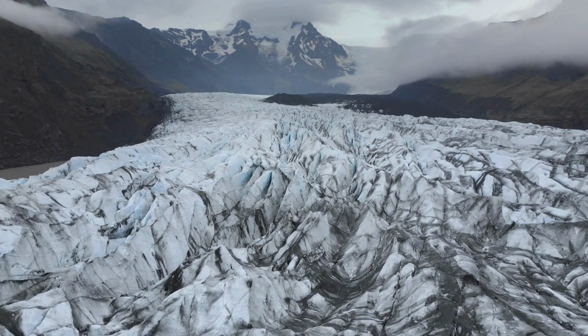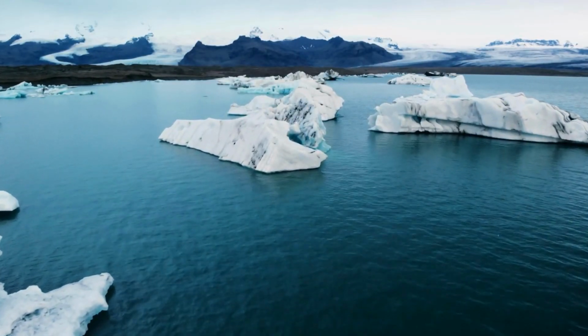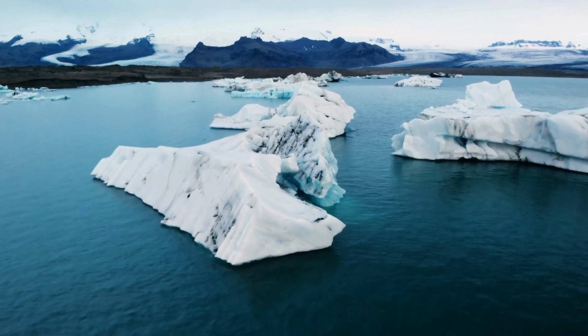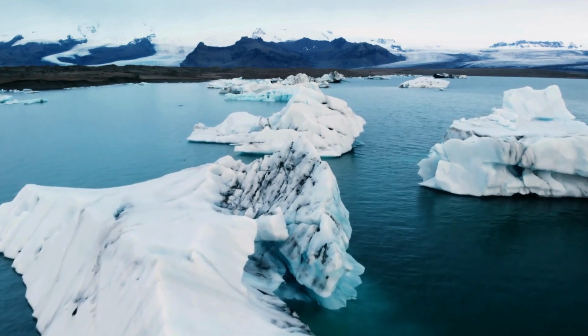Jökulsárlón Glacier Lagoon. Relatively young, this body of water began forming about a century ago due to the retreat of the Breidemurkerjökull glacier, an extension of Vatnajökull. It contains numerous detached icebergs that float around the lake.